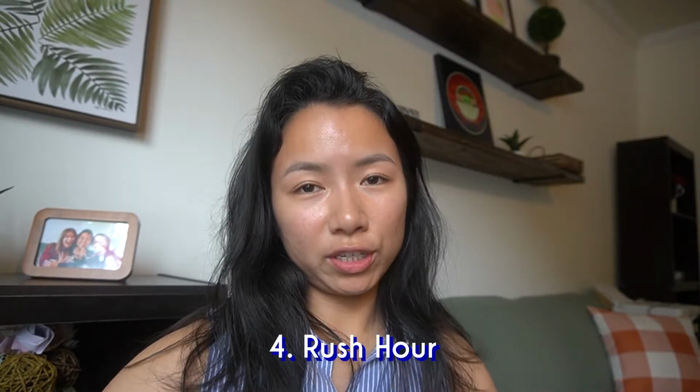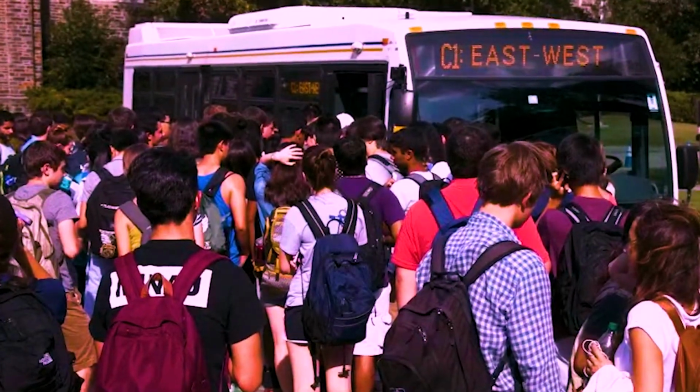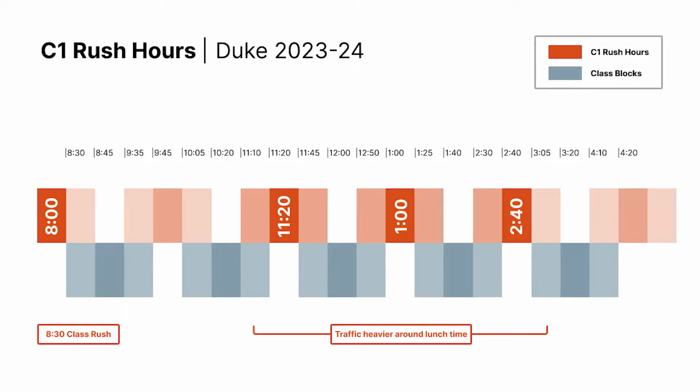Number 4, rush hour. It's 2:30, you just got out of a class on East Campus and you're trying to get to West. Like the other 4 bajillion students, you're trying to cram on the same C1 at the same time. During those times, if you are at a stop along the route, you will most likely not be let on because there will be no space for you. If you were to choose classes that are back to back from East to West Campus or West to East, make sure you leave ample breathing space between those classes so you don't get caught during those rush hours.